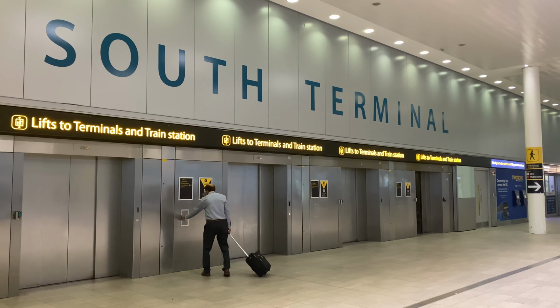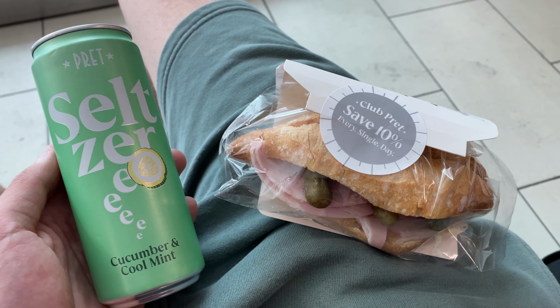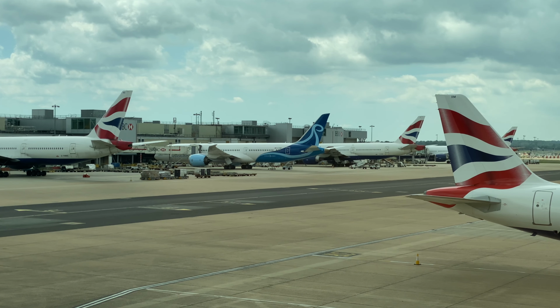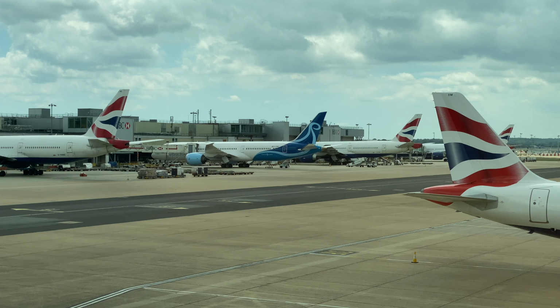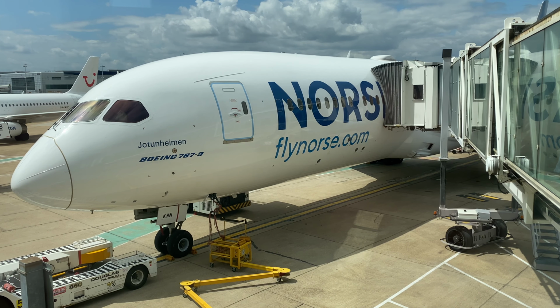While the South Terminal at Gatwick isn't the best of places, it still features a wide variety of places to shop and eat. Despite getting to the airport 3 hours before departure, after checking in and security, I only had 20 minutes until my gate was called. And here's my aircraft for today's flight.